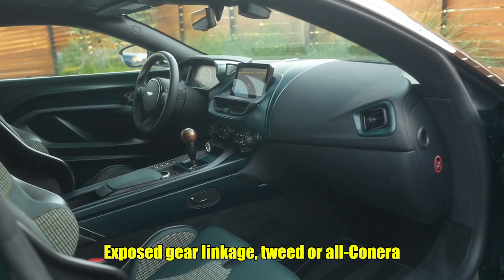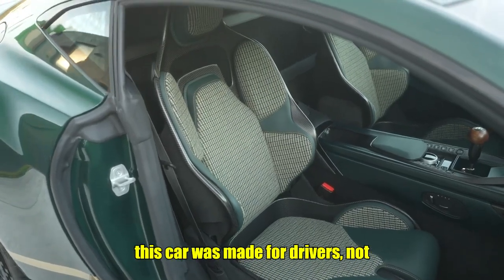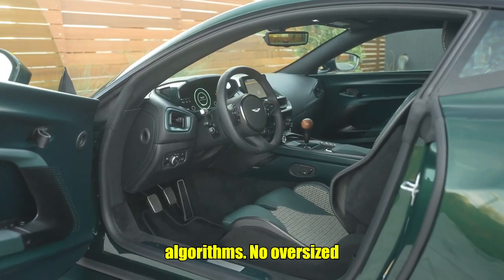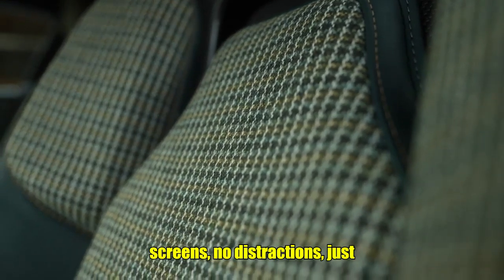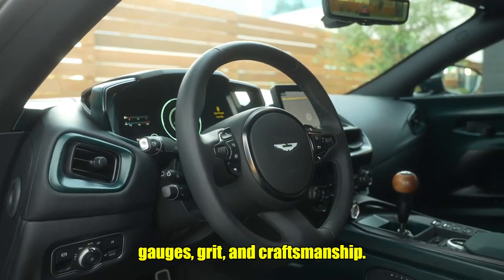Inside, it's analog heaven. Exposed gear linkage, tweed or Alcantara trim, and bespoke controls remind you this car was made for drivers, not algorithms. No oversized screens, no distractions, just gauges, grit, and craftsmanship.